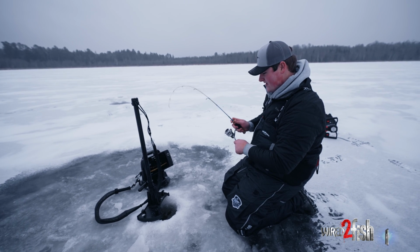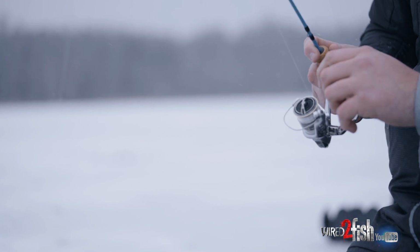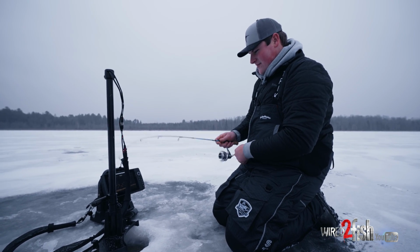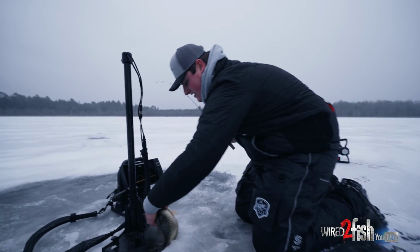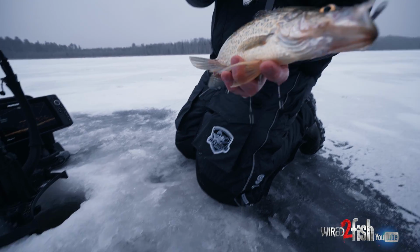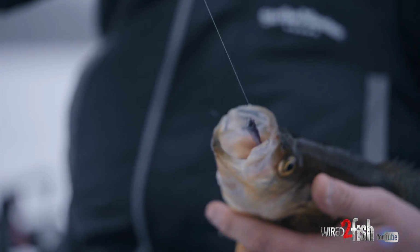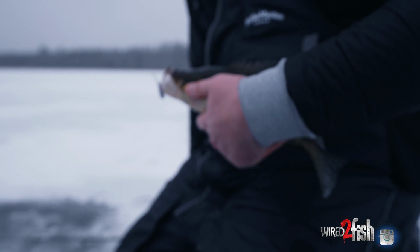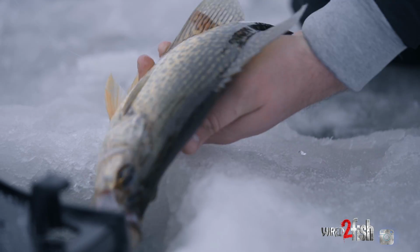There we go. First one of the day. We just have an absolute pile underneath us right now. Able to use Mega Live to locate this school of fish. And there we go, right there. It's got that power switch right in the corner of the mouth, right where you want it. Just absolutely perfect. We are gonna try to let this one go because there's an absolute pile underneath us.